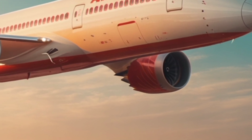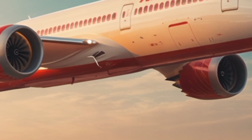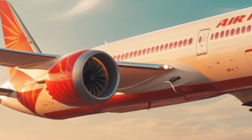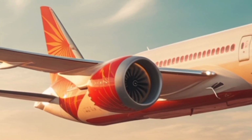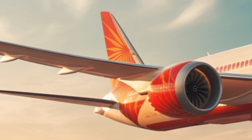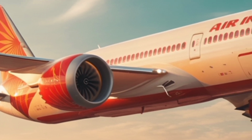Environmentally, the Dreamliner has made an impact by reducing fuel consumption and therefore lowering carbon emissions per passenger kilometer. This makes it an attractive option for airlines facing strict environmental regulations and sustainability goals. The aircraft is also compatible with sustainable aviation fuels, which will play an increasingly important role in the industry's push toward reducing greenhouse gas emissions in the coming decades.